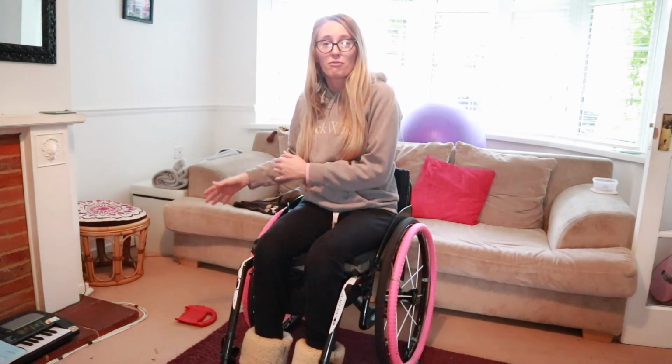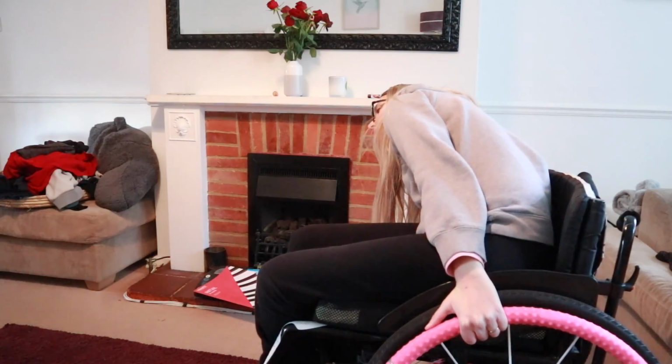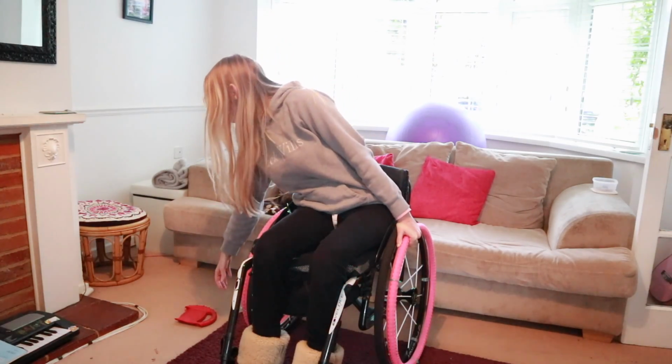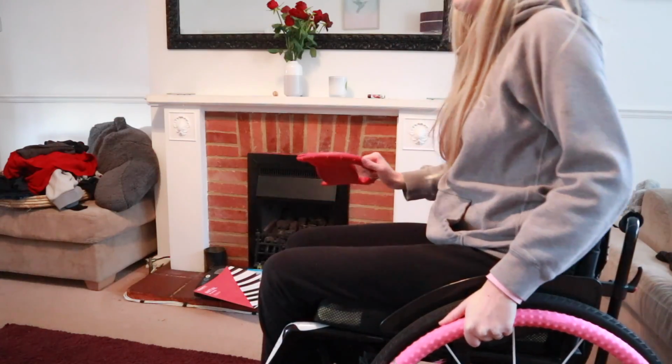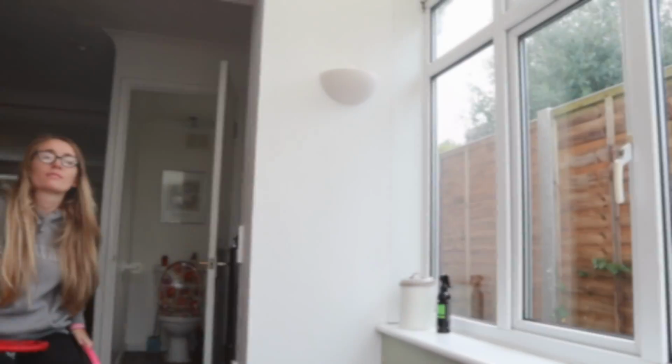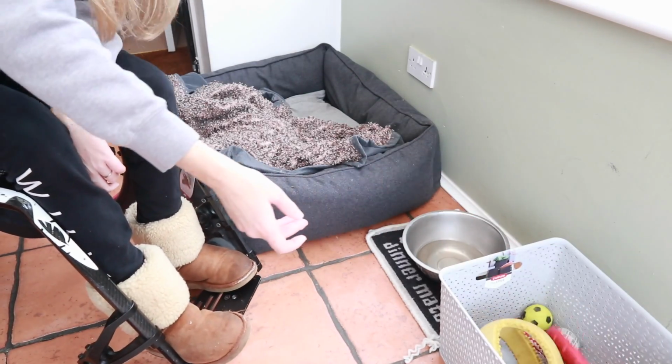I'm going to show you how I pick up dropped items from off of the floor. We've got a dog toy down here. This item is on my right side, so I hold onto my push rim with my left hand really tightly, and then I can lower myself down without using any stomach muscles or back muscles at all, and I can reach down and pick up the dropped item and then pull myself up with my hand without using any of my core muscles at all. Dog toys can be very annoying to have laying around, so that's why I keep them all in a handy basket.